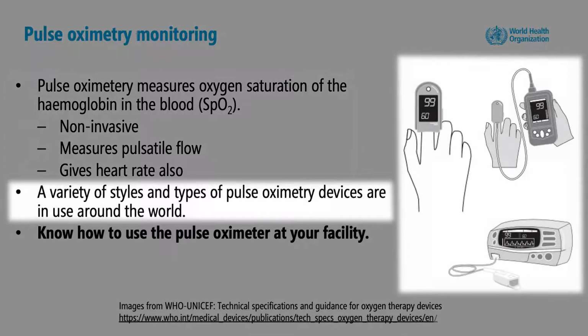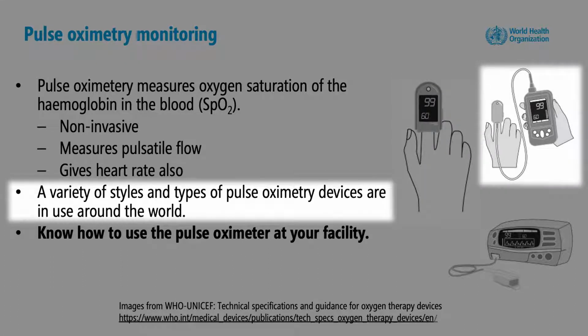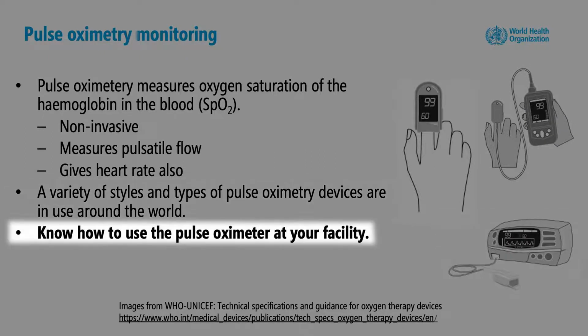A variety of styles and types of pulse oximetry devices are in use around the world as pictured here. For example, a fingertip pulse oximeter, a handheld pulse oximeter, or a tabletop pulse oximeter. Know what type or style of pulse oximetry device you have at your facility and how to use it.